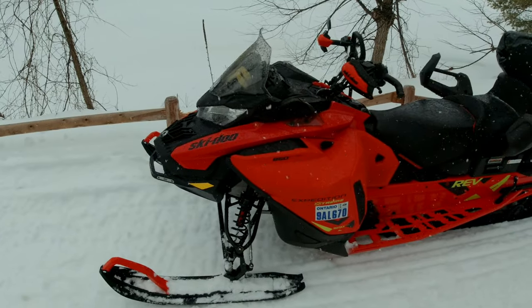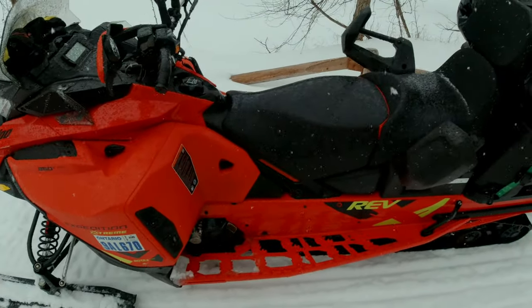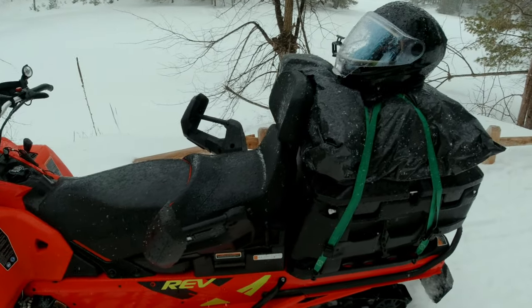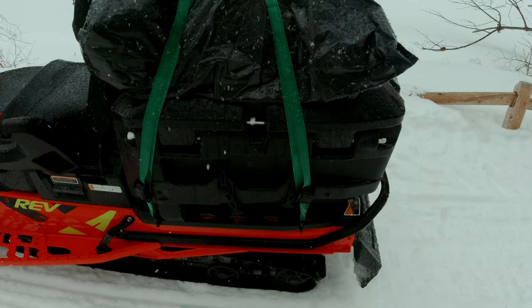On my first snowmobile video this year, I went over the Expedition Extreme here and did a brief overview of the machine. Today it's in grand touring mode, I guess you could say. I have the extra seat on it here, and I think it's a 135 liter storage bin. It's the largest one you can get.